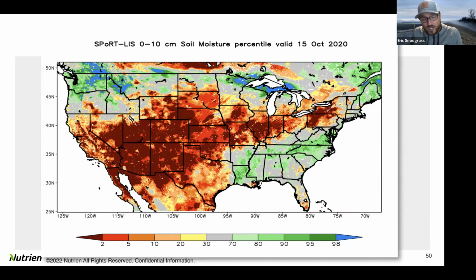I just want to make a point here. I've been talking a lot more about heavy precipitation events, but I want to make a point to tell you that we see high precipitation variability. So, for example, fall of 2020, we saw drought expanding from the Southwest into the plains all the way across the Corn Belt, extremely dry soil.